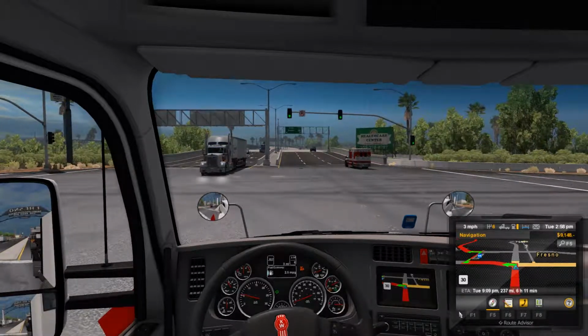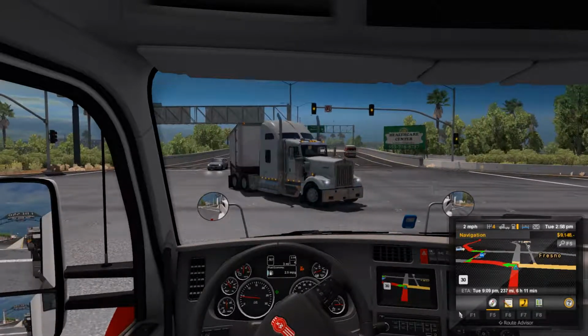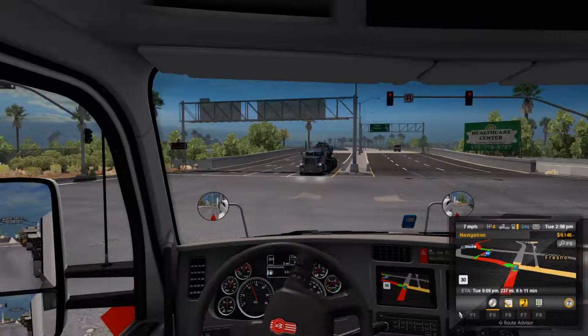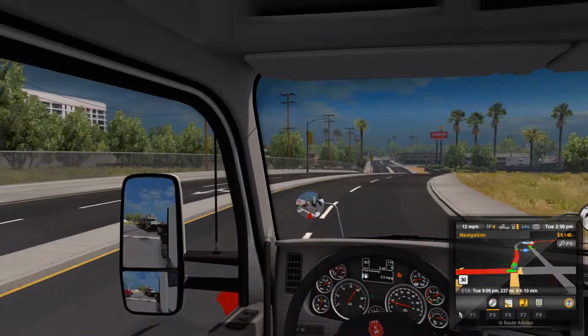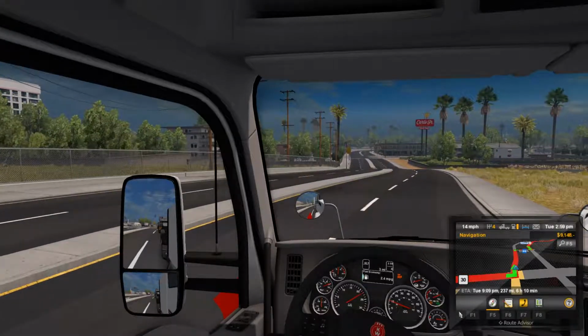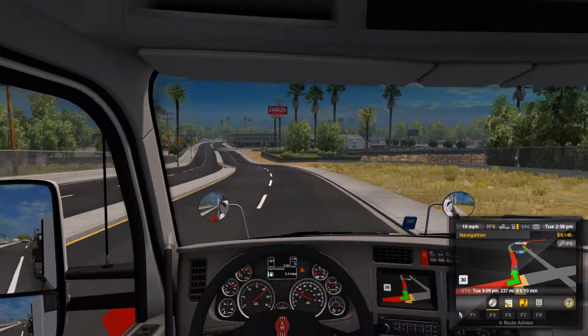Well, alright, well, I'm going, because I'm already in the middle here. Alright, nobody pulled out, so that's great. I'm glad that they wait for you. They don't have to do that, I guess.